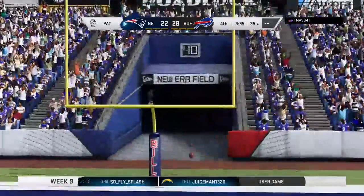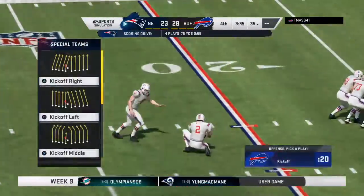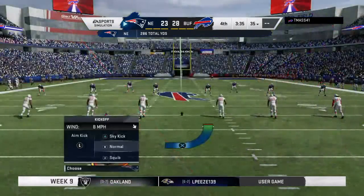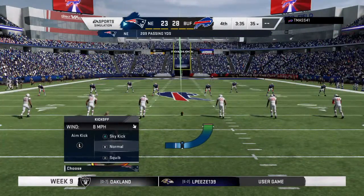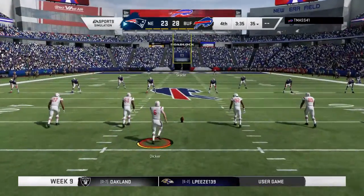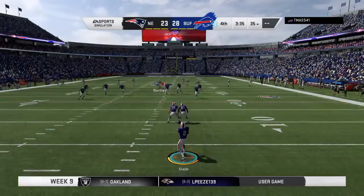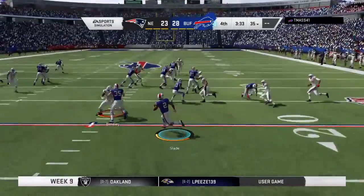The extra point is up and good. And now things get a bit more interesting here in this 4th quarter. Patriots 23. A 5-point game now as here comes the kickoff. This is taken at his 4.